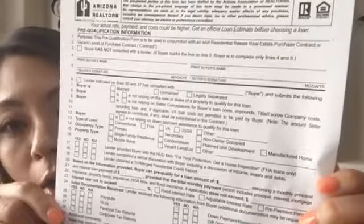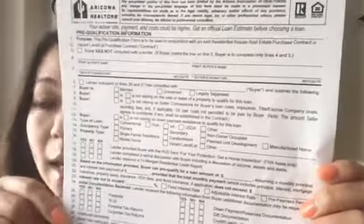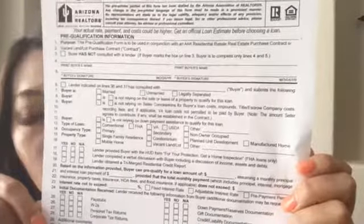Next is occupancy type. On line 14, you'll see right there it says primary, secondary, or non-owner occupied. Will this be your primary residence? Is this where you're going to live with your family? That's the majority of the homes that we have. Secondary, is this a second home? Is this a vacation home that you're qualifying for to purchase? And then last is a non-owner occupied home. Usually these are our rentals that are checked. So this home is being used for XYZ, you'll know as a seller.